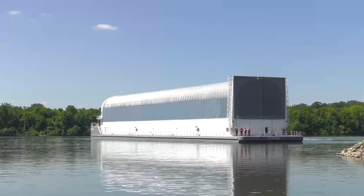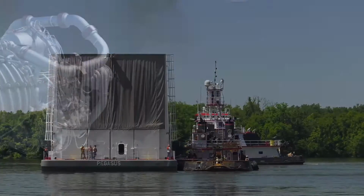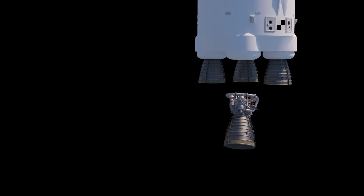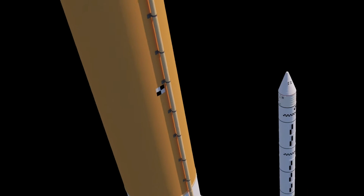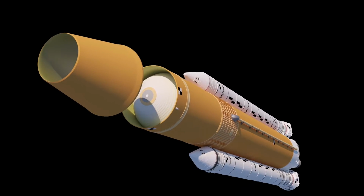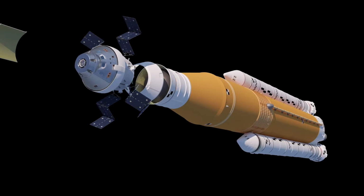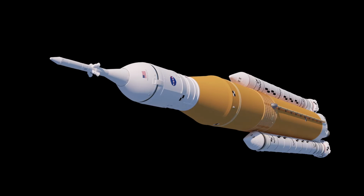The first Artemis mission, Artemis 1, will be using the Block 1 configuration. Let's go over that right now. First, 4 RS-25 engines go onto the core stage, followed by 2 solid rocket boosters. Next is a launch vehicle stage adapter and an interim cryogenic propulsion stage. After that, the Orion multi-purpose crew vehicle attaches on.